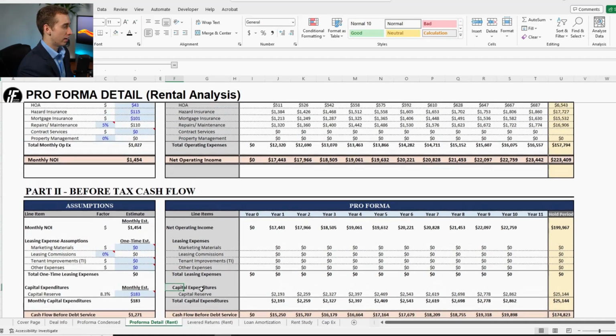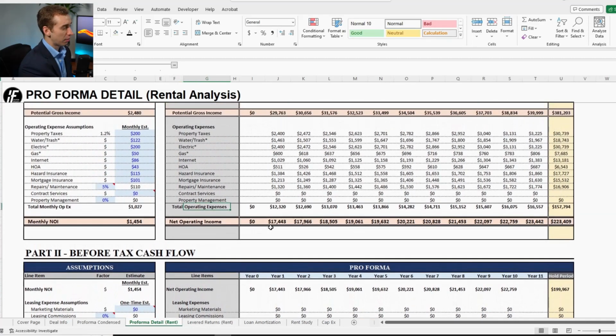So the reason that's not included up here is because the net operating income is supposed to show you net operating income. It's not supposed to show you all of the costs associated with, or that could possibly be associated with, that property. All right.